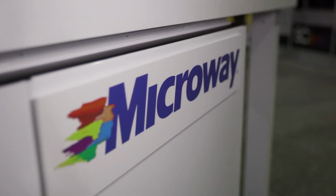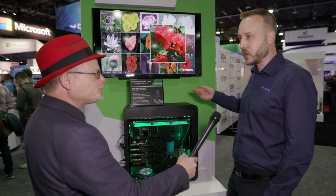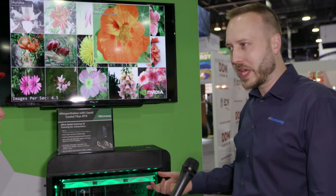What about in the booth? Do you have a case study or a user application that you could show us? Yes, we have an AI inference demo that we're showing, and I can walk you over there. All right. This is a demo from NVIDIA of TensorRT, which is their GPU-accelerated AI inference. In this case, it's images. Images are always pretty, but these days people are running inference on pretty much any kind of data, and TensorRT allows you to run that really efficiently.